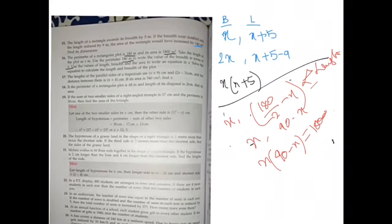Right. Let's see question number 17. The lengths of the parallel sides of a trapezium are this and this. Find the distance.